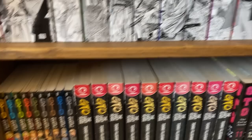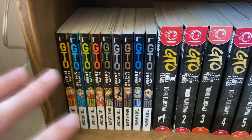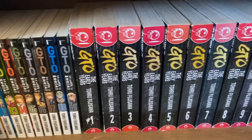Next, we got my little GTO shelf down here, starting off with volumes 1 through 9 of GTO: 14 Days in Shonan. Low-key, I like this more than the original GTO. It just kind of has this darker tone than the original. Still really messed up at times, which might turn some people off, but I still enjoyed it nevertheless. Next to that, we have GTO: The Early Years, volumes 1 through 15 complete.